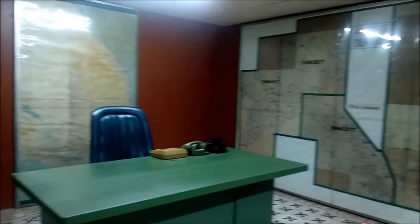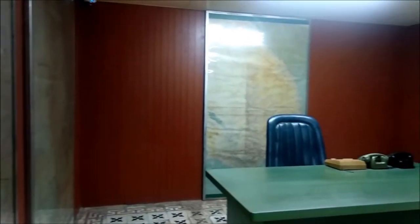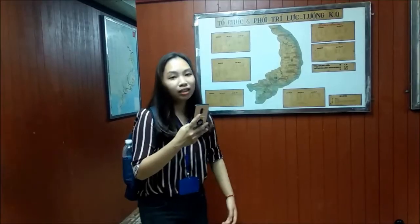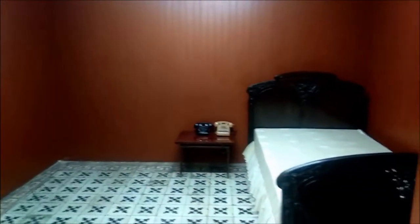This is the president's office. He works here when a serious event occurs. In the room, there is a telephone connected to the general staff headquarters to direct the situation. There are also detailed maps of areas for the president to observe and make decisions. This is the president's bedroom. He rests here.